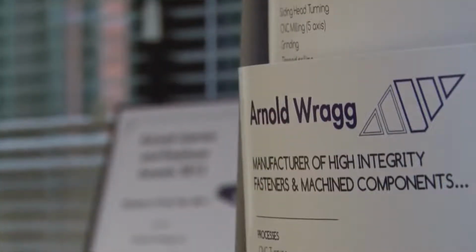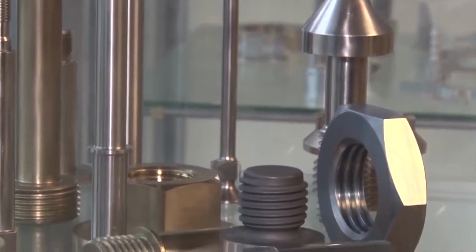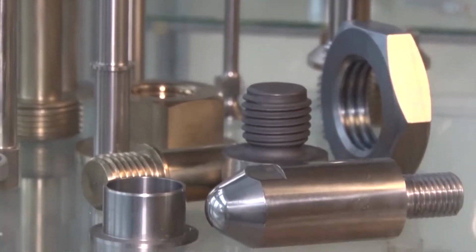Glenn, we're here at Arnold Wragg in Sheffield. You're an AS9100 approved company, but what is it you make here? Well, we manufacture first level safety critical fasteners. We are a turning and milling shop, predominantly turning. We manufacture a lot of the parts for aerospace, A-series, AGS, AS-series bolts and nuts.